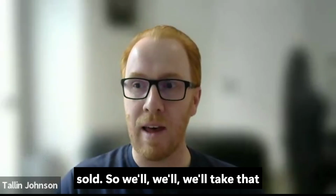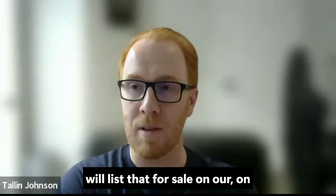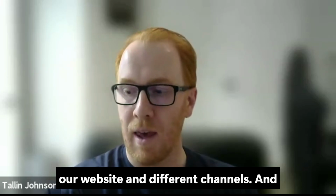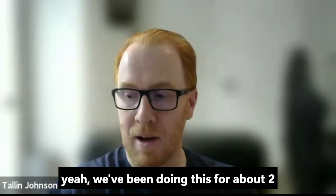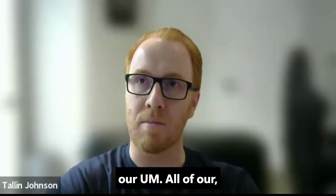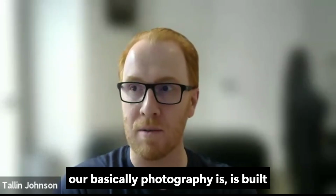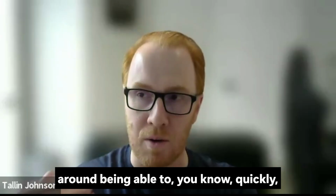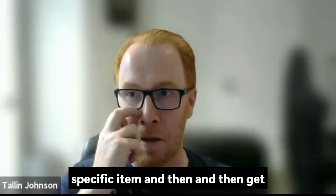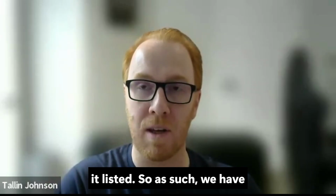So we'll take that eyewear, we'll refurbish it, and then we will list that for sale on our website and different channels. And yeah, we've been doing this for about 2.5 years, and all of our photography is built around being able to quickly take photos of a specific item and then get it listed. So as such, we have a pretty high volume need of eyewear.